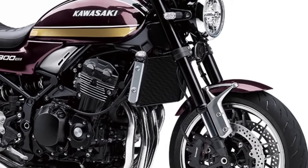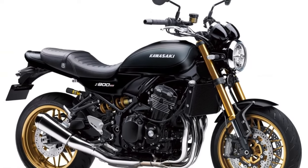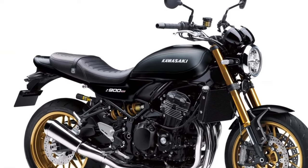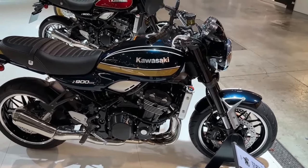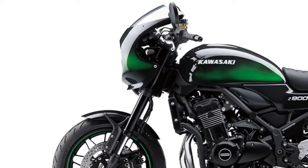Kawasaki Z900RS, a modern classic, embodies the heritage of Kawasaki's legendary Z series motorcycles, combining retro styling with cutting-edge technology to create a unique riding experience.